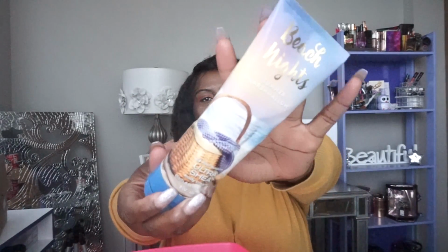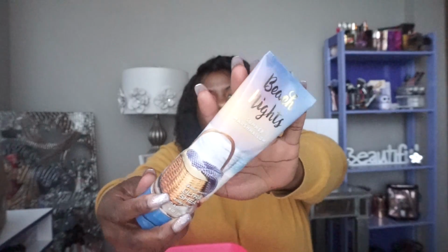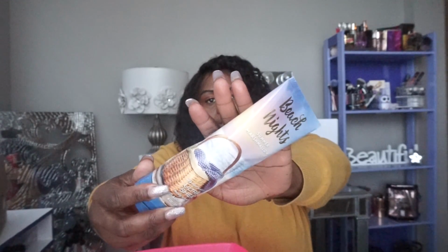The next item I finished up was Beach Nights Summer Marshmallow. Love it. One of my favorites from Bath & Body. Looks just like that. So I finished that up. Then we're going to move on.